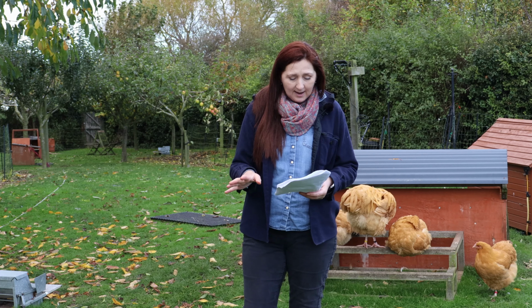And the first thing it asks us to do is to fence in our free-range poultry. So we've got electric fencing. We've already discussed the types of fencing you could have. Even your garden fencing is enough, but I'm not going to go over that again.